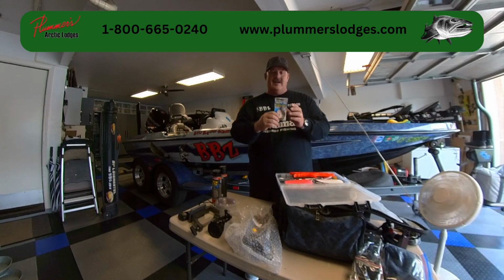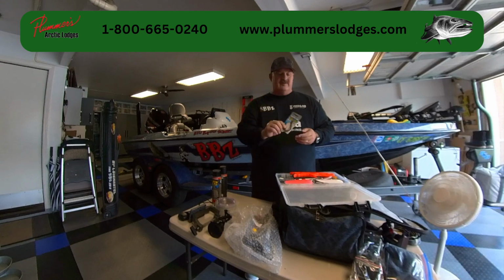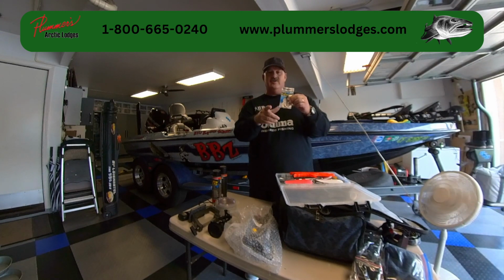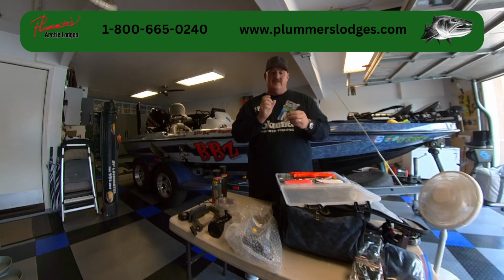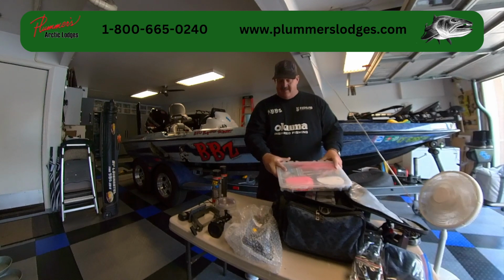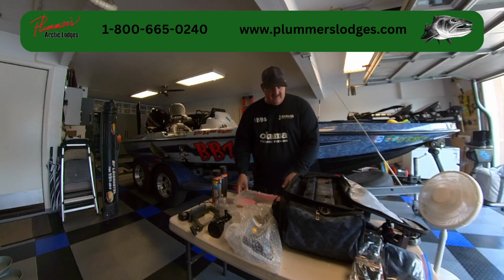I love the Gamakatsu Big River hook. I've been using this for years. This is my number one big fish hook out there, period. You gotta love them. Remember, any hook that you use in the Northwest Territory, the barb needs to be smashed down. You have to have it barbless. Spoons are number one. They're right at the top of my list for catching big fish.